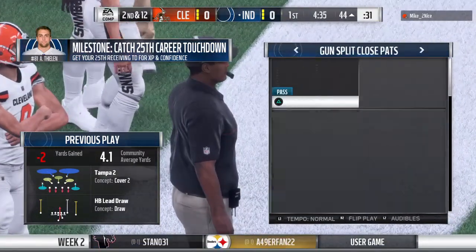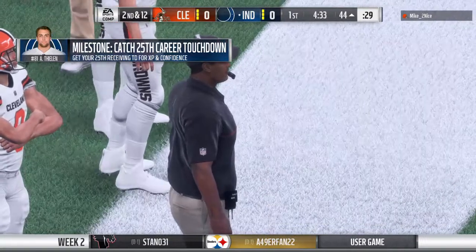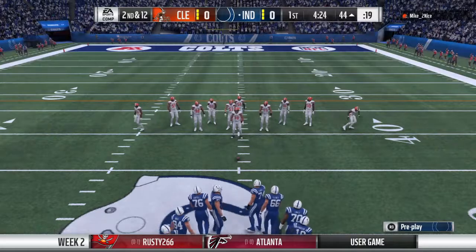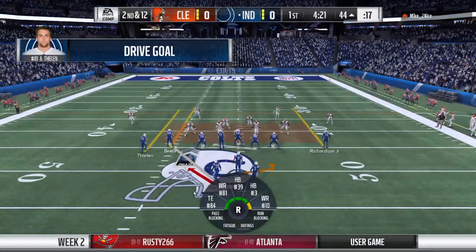I believe I understand where the offense was going there. They just hit a big pass play, thought they could fool them with a run, but maybe they overthought it a little bit. Just hit a nice pass, come back with another one, keep the momentum going.